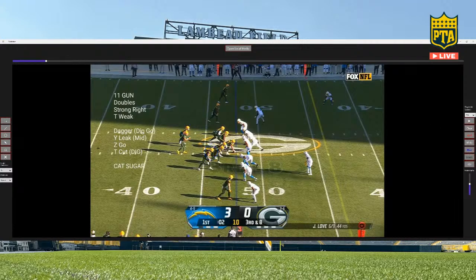Now let's talk about what the passing concept is here, Tim. So essentially you've got dagger, okay, which is a dig, right, with a go. You guys heard me talking on the postgame show and on PTA earlier, maybe Good Morning Lambeau, that they ran a lot of dagger. They also ran a lot of flat curl concepts as well. But that's your dagger. You're going to have Y leak, and he's going to leak mid. He's just going to kind of chip a little bit and just leak right out here in the mid, okay?